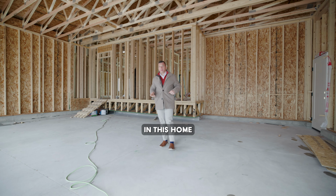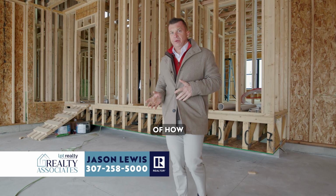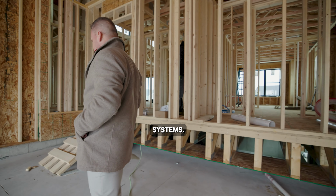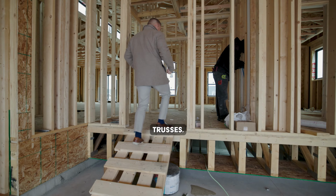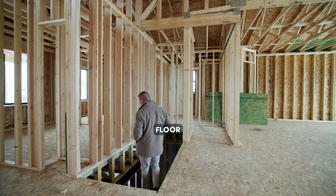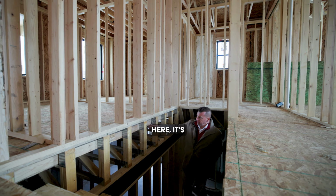And one thing in this home that I want to show you is the floor system in this home, of how it was built. You have a couple different options when it comes to floor systems. One of which, like this home has, it actually has floor trusses. So I want to show you what a floor truss is. This particular home has floor trusses, and as you can see in the construction here, it's exactly that.